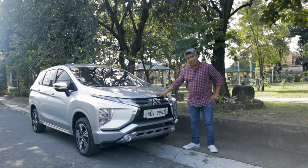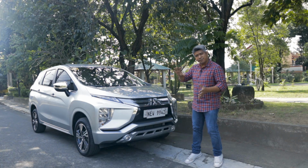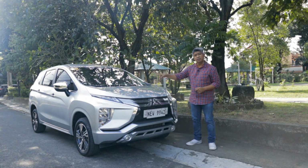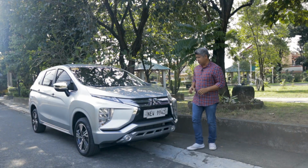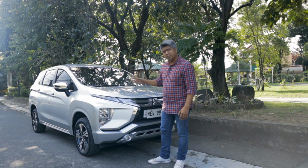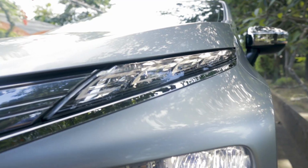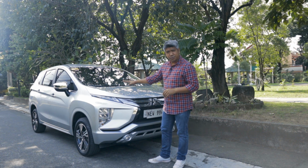So, umpisan muna natin dun sa itsura niya. This is something you would probably take out of a futuristic movie. Pero when I first saw this, ang sabi ko sa sarili ko, uy, ang ganda. It's very stylish. So ano bang features nito? Well, if you're going to check this out, this is actually the park light. Pero while I was driving it, sabi ko mas maganda sana kung ginawa na lang itong daytime running lights para mas kitang-kita siya and added safety as it weaves through traffic.